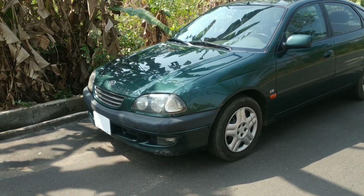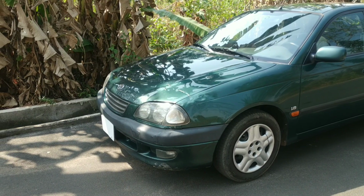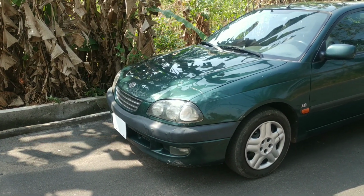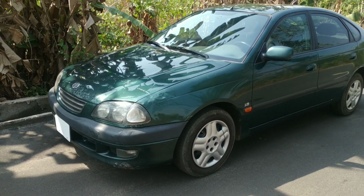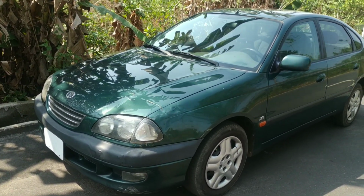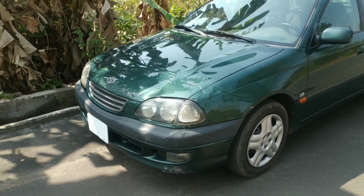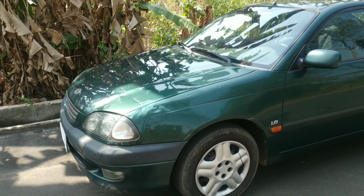I must confess that it's been kind of fun, especially with the 5-speed manual transmission. Initially, I felt I wasn't going to like it at all, but I guess rolling your gears actually makes a whole lot of difference. So like I said earlier on, this is a 1998 model. That means it's going to be 25 years old. That's if it's not already 25.